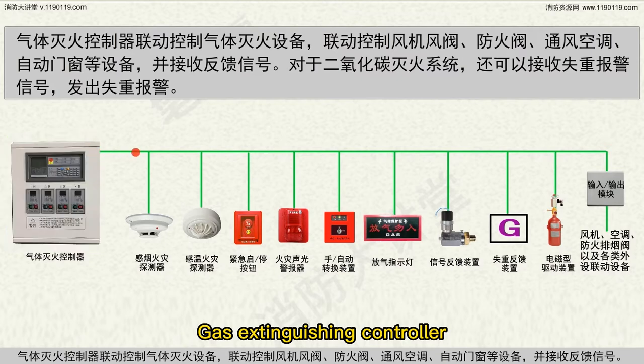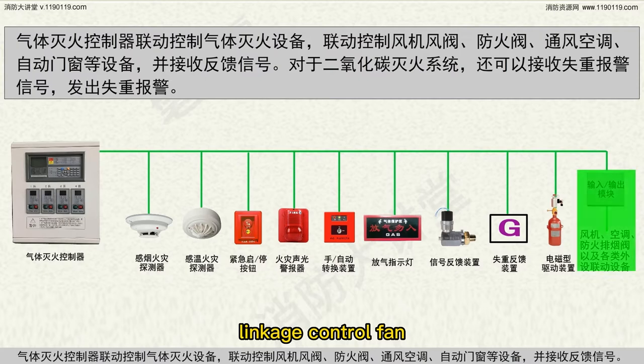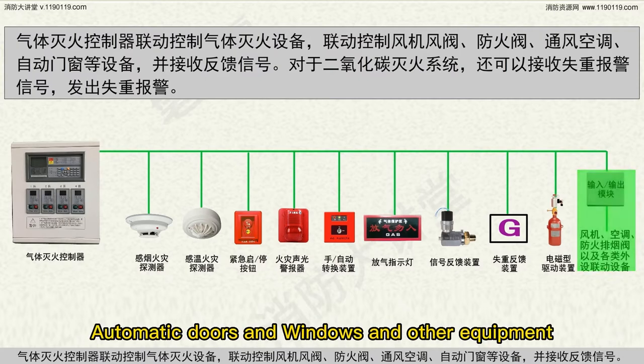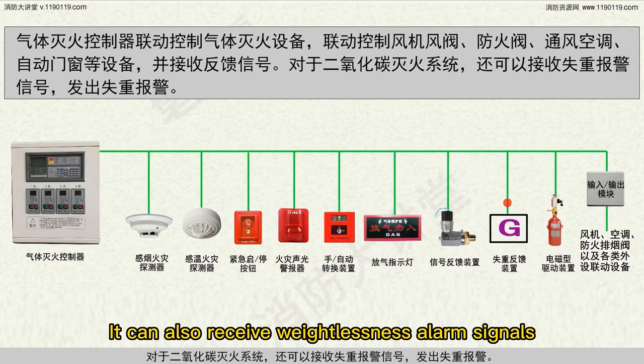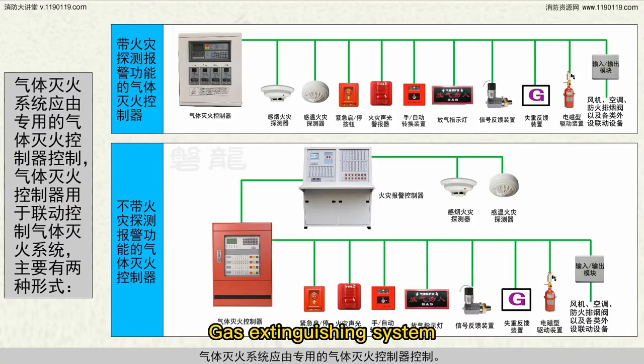Gas extinguishing controller, linkage control gas fire extinguishing equipment, linkage control fan, air valve, fire valve, ventilation and air conditioning, automatic doors and windows and other equipment, and receive feedback signals for fire extinguishing systems. It can also receive weightlessness alarm signals. Send a weightlessness alarm.